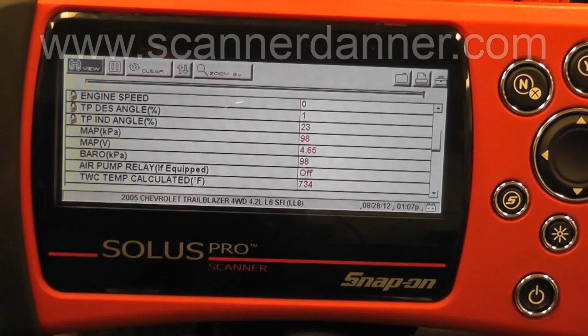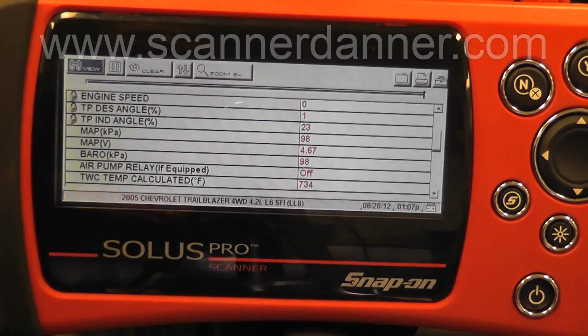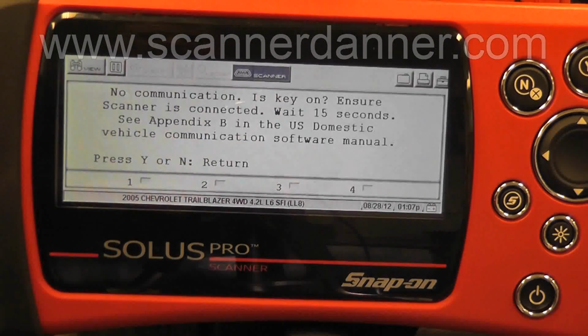All right, so we have the throttle body clean, and I have some scan data pulled up. Can you turn the key on? Don't start it yet. Make sure we're communicating here. And turn those headlights off for me.